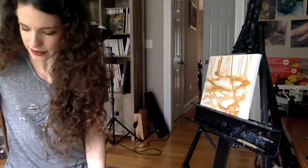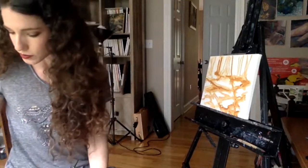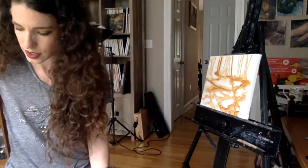So when I say making blacks, in nature, there's not black. There's almost black most of the time. So I like to make almost blacks rather than use a black.